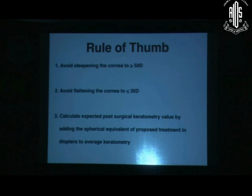Now, rule of thumb, whenever you want to take up any eye, we should always remember that it should not become steeper than more than 50, especially in hyperopic treatment. When it comes to myopic treatment, it should definitely not go below 35 diopters. So you can get an estimate of how much K value you will end up with by just adding the spherical equivalent of the proposed treatment to the average K which you have, and you get an idea. So you can start thinking, just looking at that, okay, can I go ahead with it?